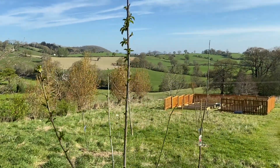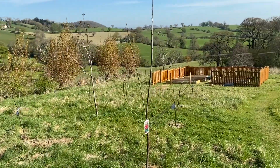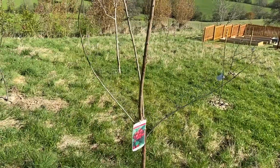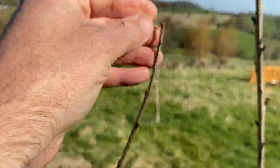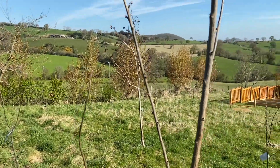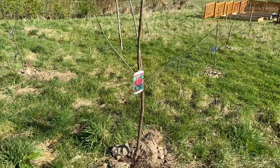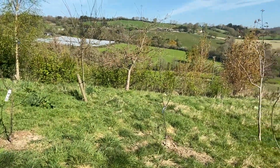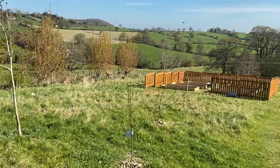The other Sunburst tree, I don't think it was as good in condition as the one that we've just shown you earlier. It's got a couple of dead branches on it. They're completely dry, which is a bit disappointing. I think we might just flag this one with the garden center, but all the other trees are in fab condition. They are all sprouting at a very, very quick rate.